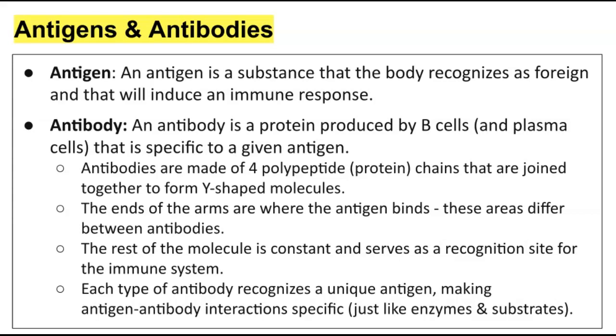And if it's reminding you of enzymes and substrates, it should. It's lock and key, just like enzymes and substrates. Every antigen that your body encounters, your body is going to produce an antibody to fight that pathogen, and it's always going to be specific to that pathogen. This is that third adaptive immune response.